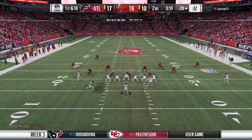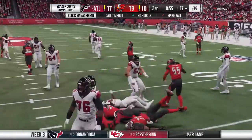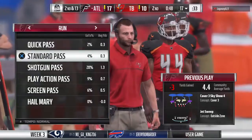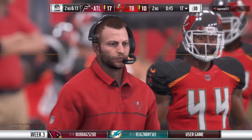Now a handoff working right. And maybe a measure of revenge there. He's had his way in this one, but this time they get him behind the line. They'll wind up losing 3 yards here. And that'll make this a 2nd and 13.